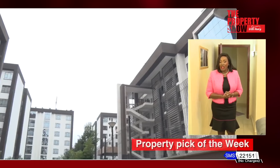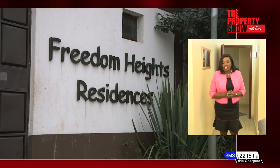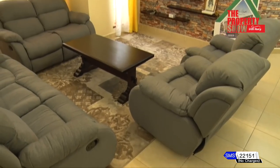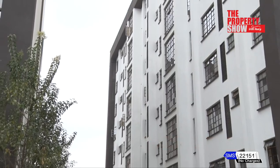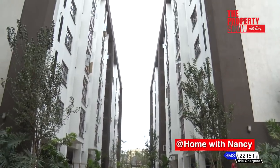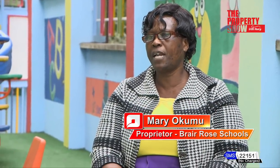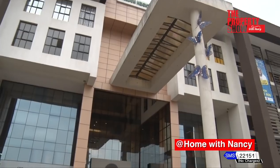Our property pick of the week takes us to a mixed-use development along Langata Road, a one-of-a-kind project, Freedom Heights. We will also shine a light on the experience of living in this development. Advise people out there who are looking for a place to invest, the place to be is Freedom Heights. It's cool, it's serene, it's very nice. And we have everything within Freedom Heights.